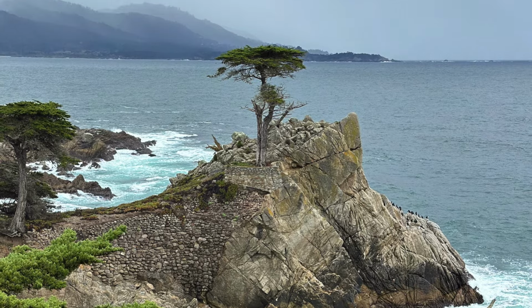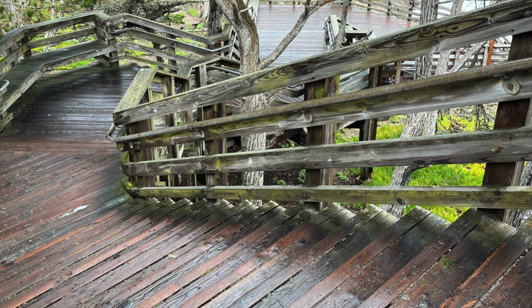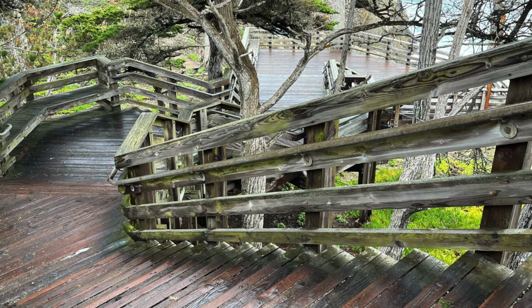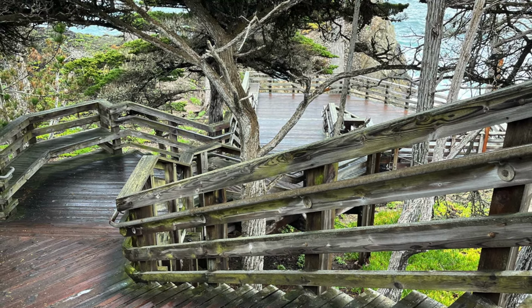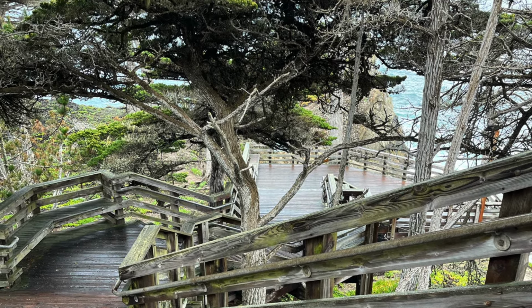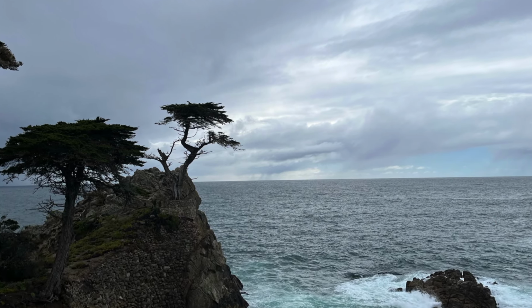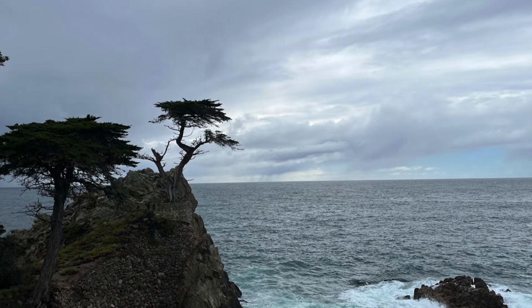Once you park, there is a secondary viewing area a bit further south. Just walk along the path and you'll see a wooden staircase taking you to a great overlook area. This will give you a little bit of a different perspective of the Lone Cypress. The other thing we noticed is not as many people noticed that was there, and so we were able to kind of sneak away where the other location was extremely busy.